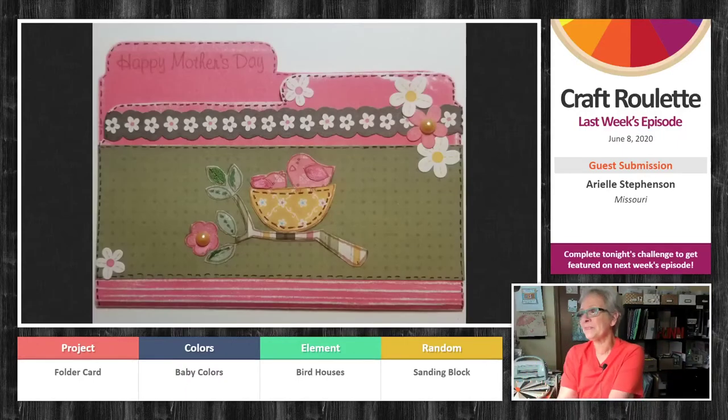You're right, Melody. This is Ariel's submission from Missouri. This was her first time, too. And it's a literal file, which is real cute. And then she did some crazy good fussy cutting to get all those little flowers and birdies and nest and tree and leaves. That's a whole lot of cutting.